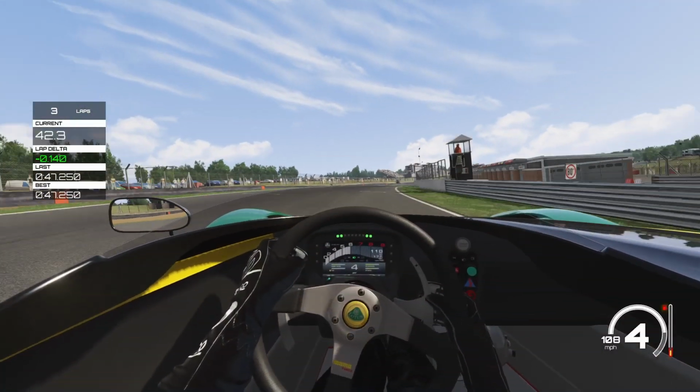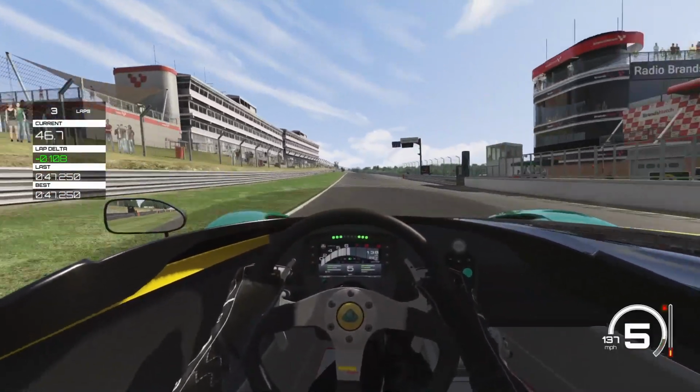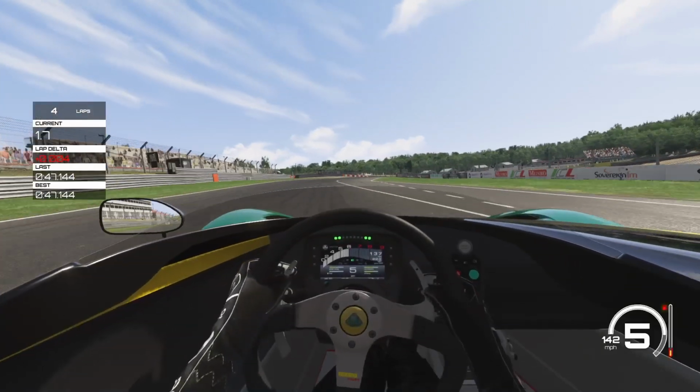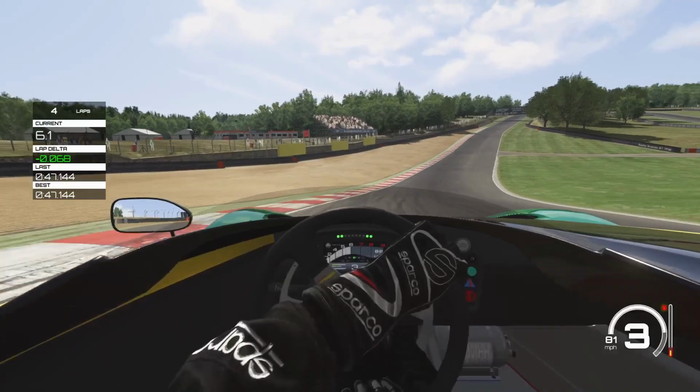Right, this should be a quicker lap, and it's made such a difference since I turned traction control off and adjusted the tyre pressures. And this should be a quicker lap. Yes, 47.1. We're closing in on that time. Right, let's see if we can go again.